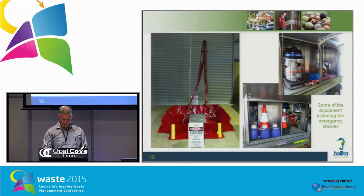That photo on the left is just the emergency shower set up. We run a lay flat hose to a standpipe, and the guys just get in that. There's a bunded area around there, so after they've been washed down, we can collect the liquid in the bunded area. Just another shot of the vacuum cleaner. There's two vacuum cleaners and some other equipment.